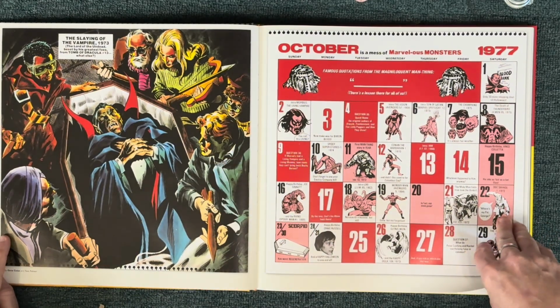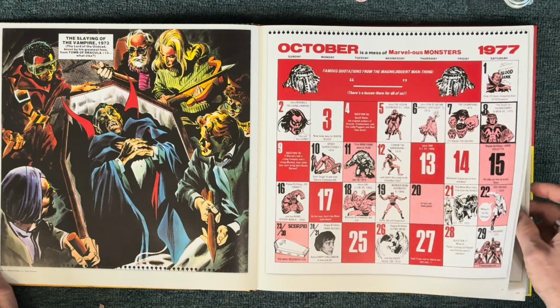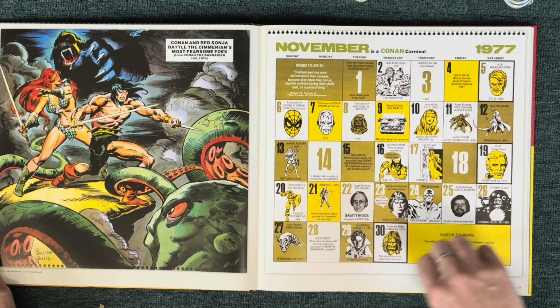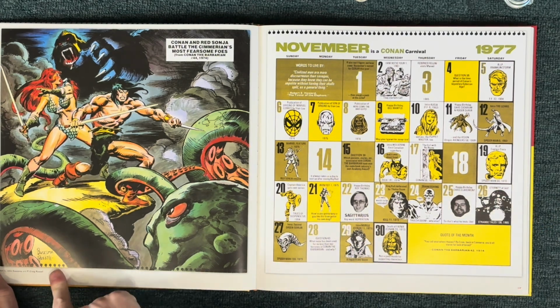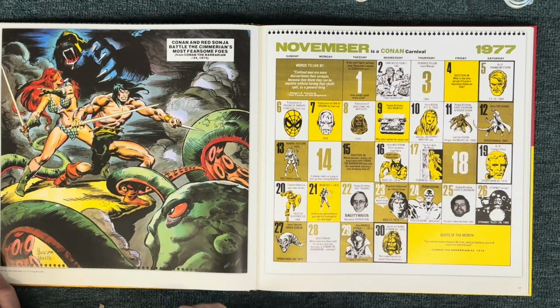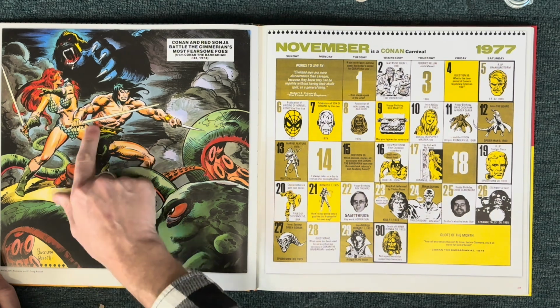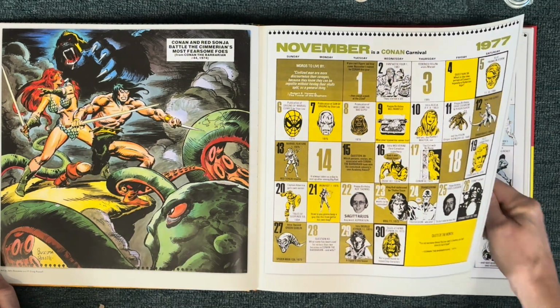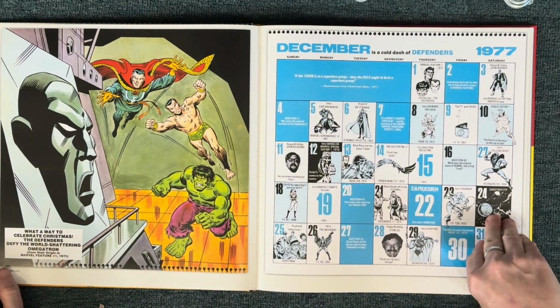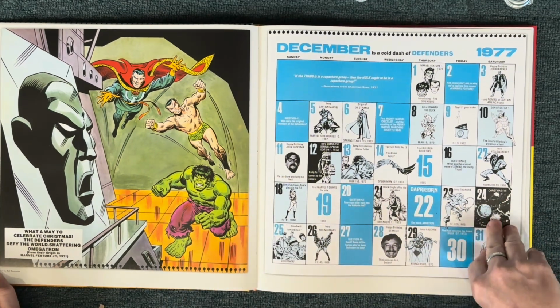See, okay, this totally works. October. Gene Colan, of course. Tom Palmer. John Buscema, inks by P. Craig Russell. A young P. Craig Russell, because I'm willing to bet if I didn't tell you that it was P. Craig Russell that inked this, you wouldn't know. Beautiful Red Sonja. Sal Buscema again. Now this looks like Sal Buscema inking to me.